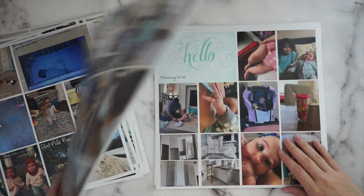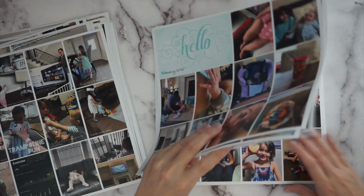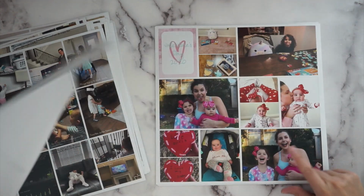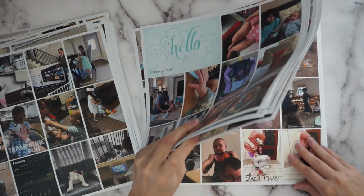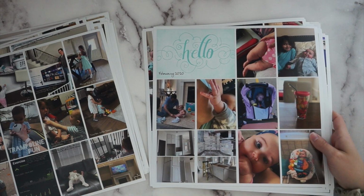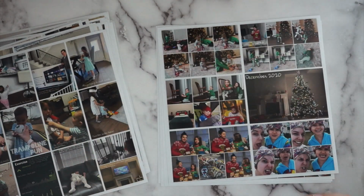I'm gonna have to go through all of these and see. There you go. Hello is another one. This is February 2020. This is bigger baby stages. Yeah, there's Valentine's Day 2020. She's a little bit bigger baby. House being built. Blue explosion. There's her 5. Okay. So this goes with this, and then I have a whole sheet of 5 that I'll decorate a little bit. So this is all 2020.